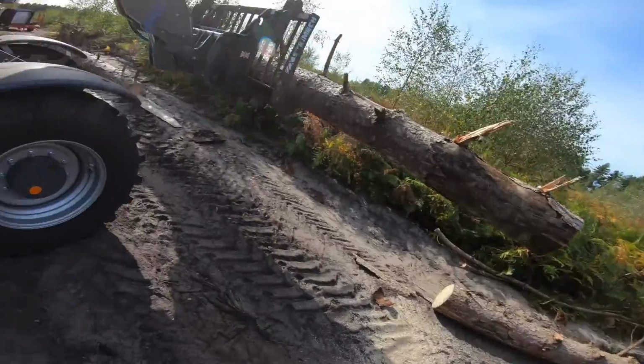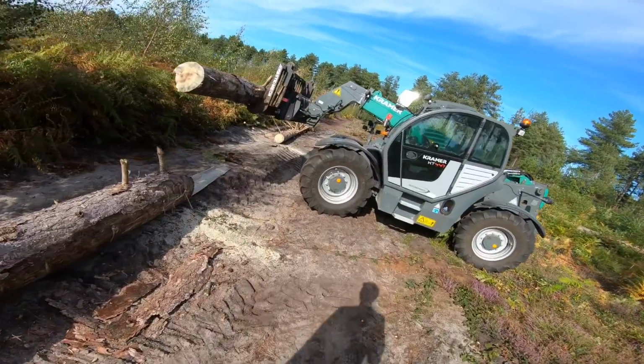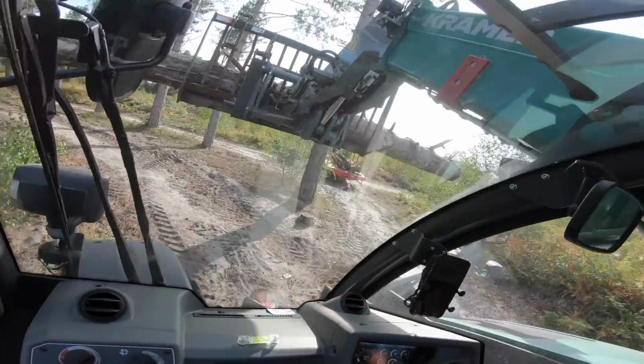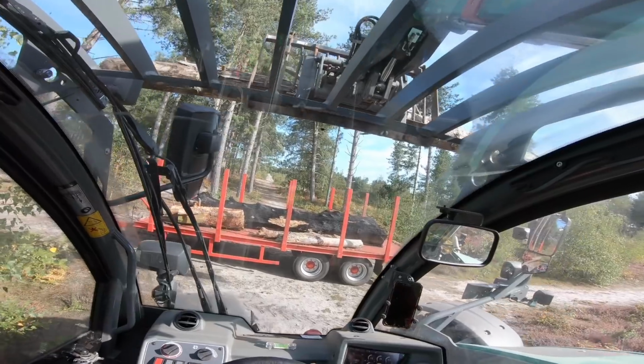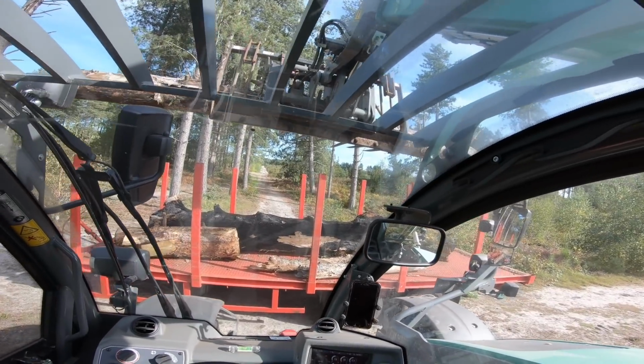Lovely. There we go, that's the 1, 2, and then there's a third bit down there. I'll just have to snag that bit off as well. Okay. On she goes then.